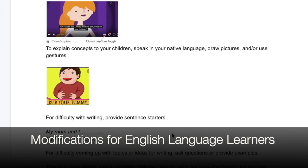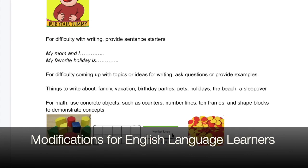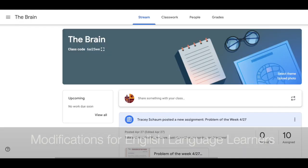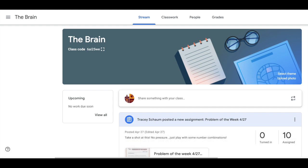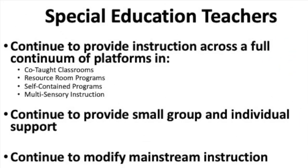Basic skills instructors continue to check in with their students. ESL teachers continue to support students during class lessons through individual and small group instruction and by modifying lessons for their English language learners. The TAG teacher continues remote instruction via Google Classrooms for each TAG grade and provides opportunities to meet together. Special education teachers continue to provide instruction across a full continuum of remote platforms in co-taught classrooms, resource room programs, self-contained programs, and multi-sensory instruction. In addition, they continue to provide support to students in small groups and individually, as well as modify mainstream instruction to meet students' needs.